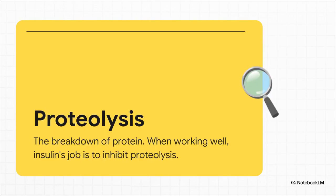That process, the breakdown of muscle protein, has a scientific name: proteolysis. So, in a healthy person, when insulin shows up, it basically slams on the brakes for proteolysis. It preserves all that hard-earned muscle you have.